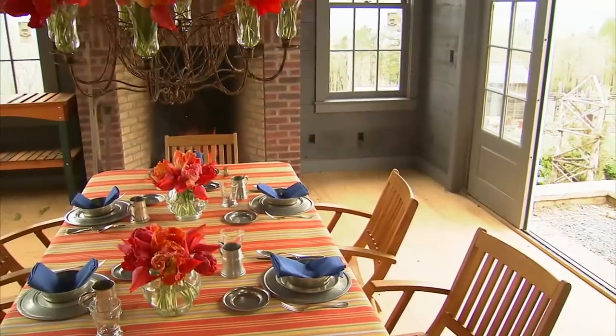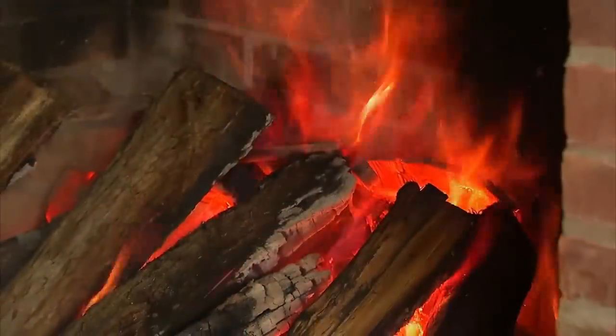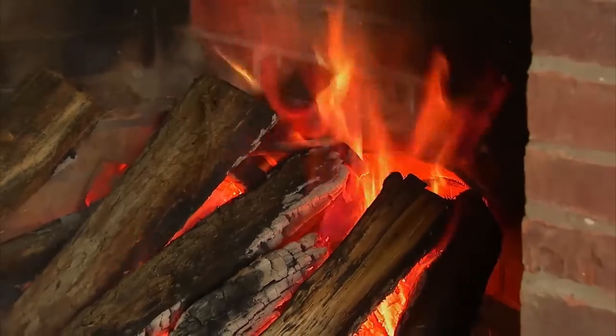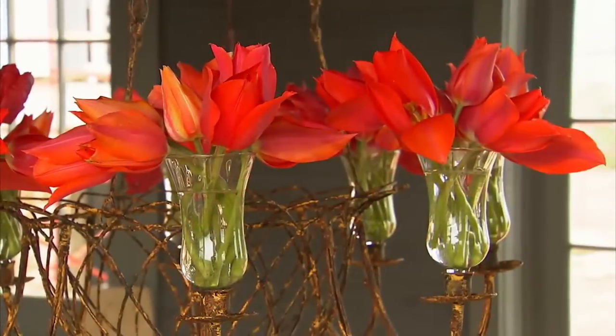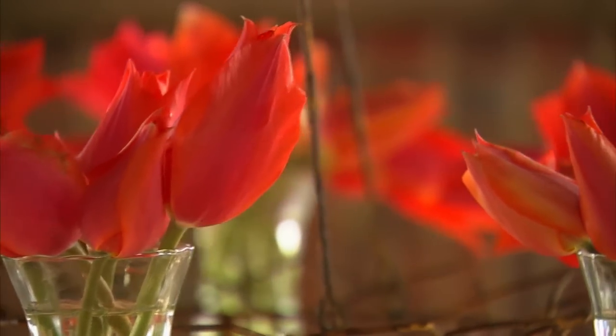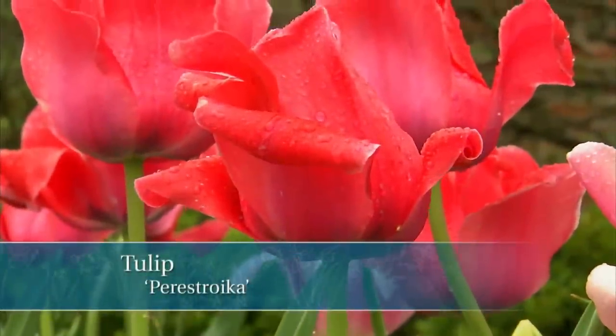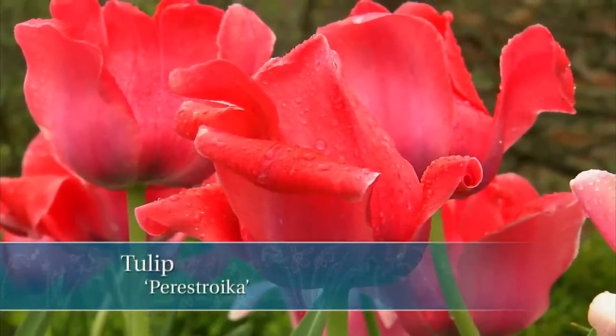Here's another example. This colorful table setting works in early spring. With the warmth of a wood-burning fire setting the scene, I've placed red tulips, almost like the sparks of the fire jumping from the chandelier. Instead of adding candles to the chandelier, these tulips create a different, more appealing atmosphere. These varieties include one of my favorite called Perestroika.